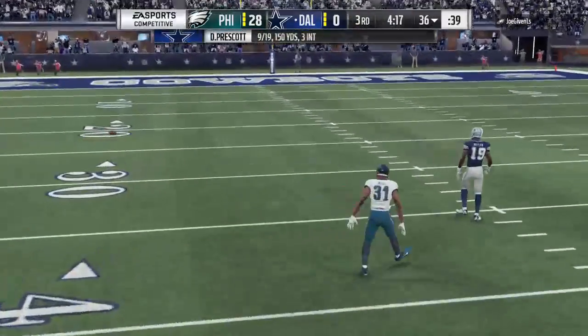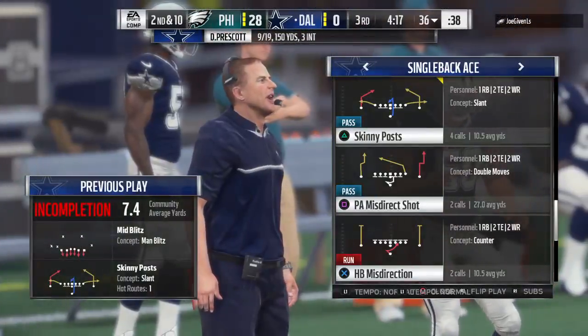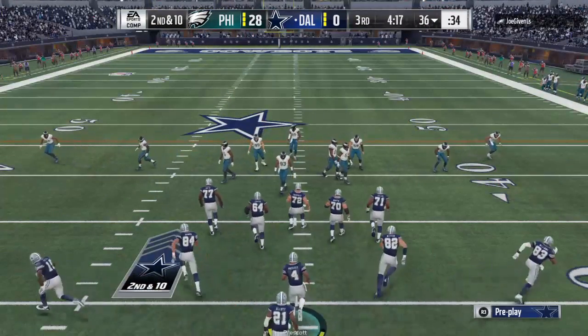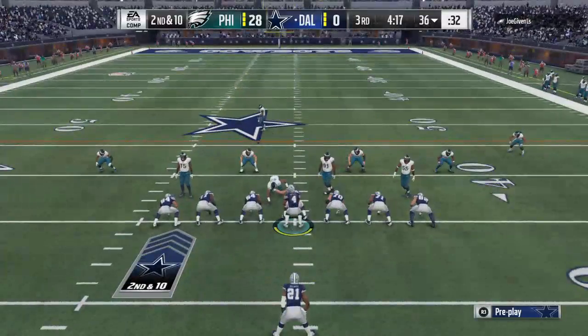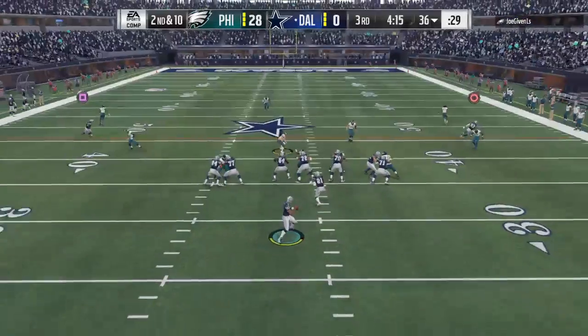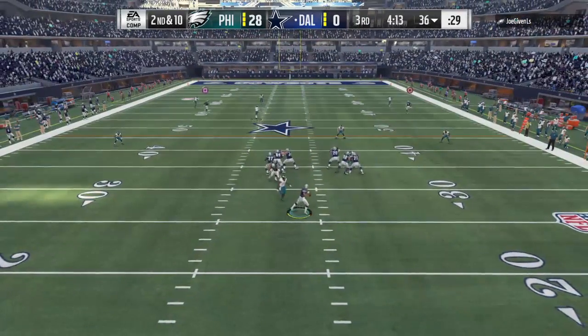His throw incomplete. Bryce Butler, the intended receiver. And now it's 2nd down. So that gives us a quick second here, Charles. Did you see last Thursday night the camera angle that they used for majority of the Steelers-Titans game? I did, and it had been advertised ahead of time to tune in and check it out.